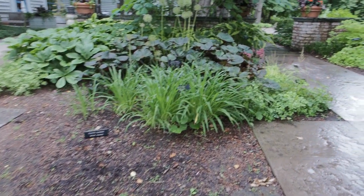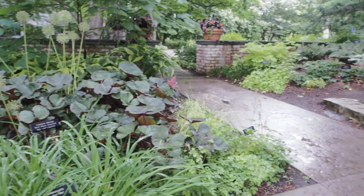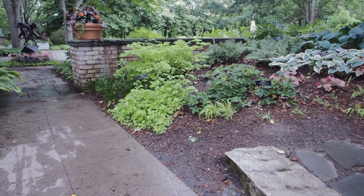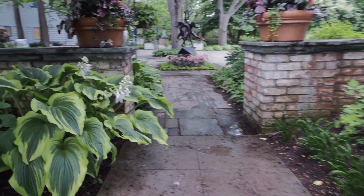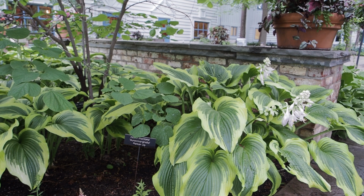I like this little area here. It has some spent alliums in the back there. And there's some ligularia. Those will get yellow blooms. It's a little bit rainy today. That's a Montana hosta right there. I want one. They get quite large, but look at the leaf structure.